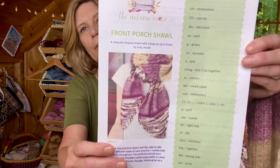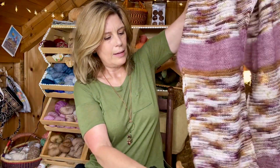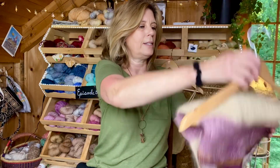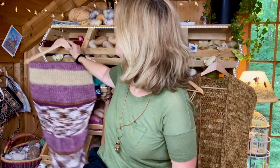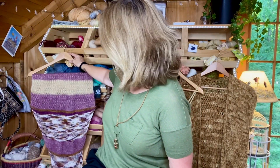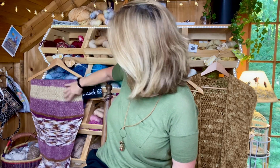So this pattern, like I said, it's called the Front Porch Shawl, and it is being test knit right now. So we'll see how this one turns out and when it will be released. But I have, I believe it's 6 new patterns coming out this fall. So we have a lot going on right now. So that's the Front Porch Shawl.